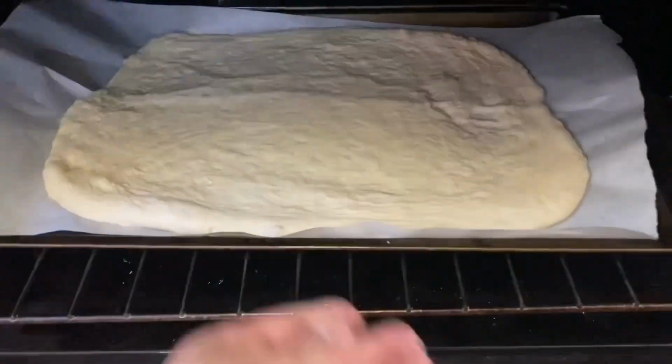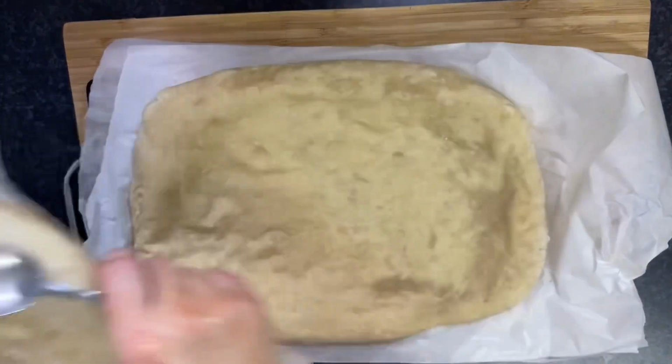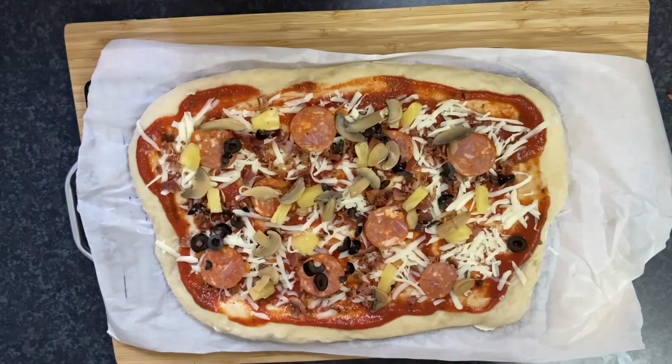Once my crusts are par-baked and cooled, I went ahead and topped them. I usually flash freeze the crusts before topping them, but this is going to be a busy week for us, so I want to get as much done on this day as I can.